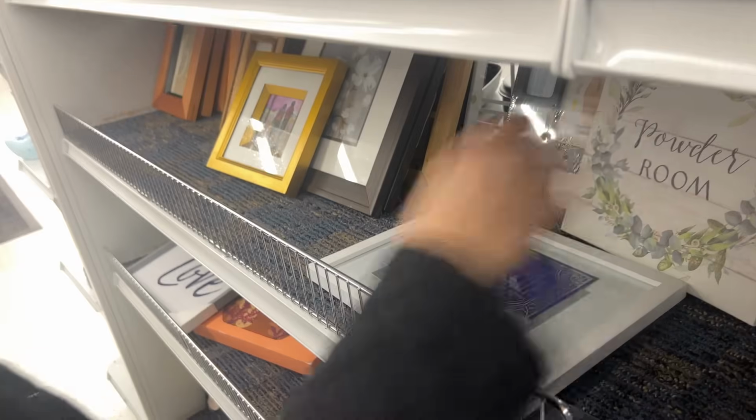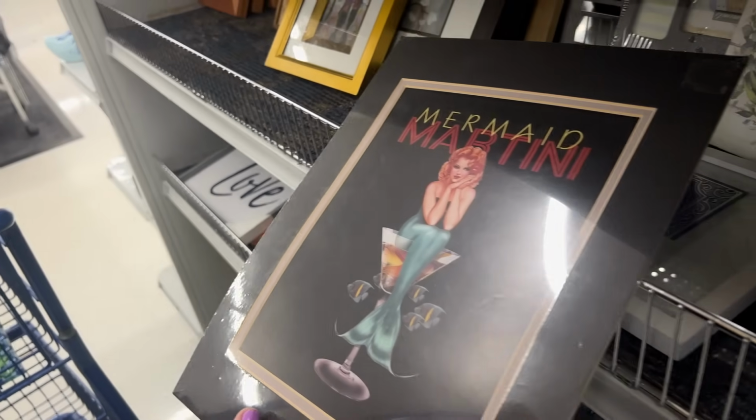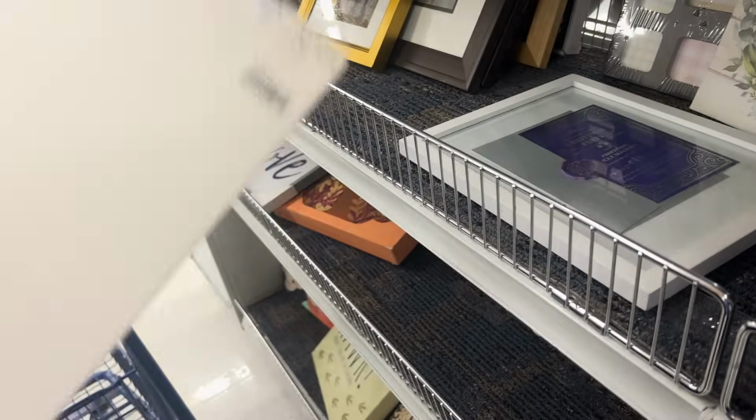That's just a little production piece. And what does it say? Oh, a mermaid martini. That's fun.